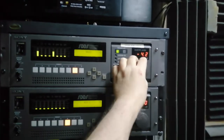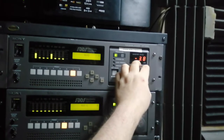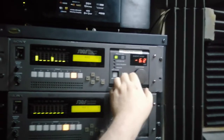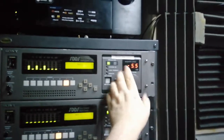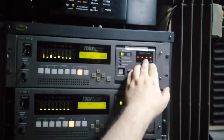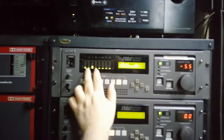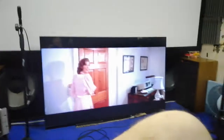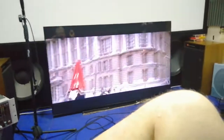Because the dynamics are a bit higher than Octopussy that I was playing. Or I just ride the fader. I just ride the fader, you know. Now it's kind of like going, you know, your LCR. A bit of surround there.